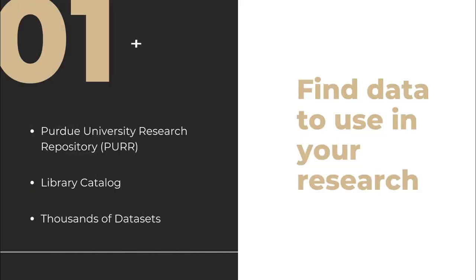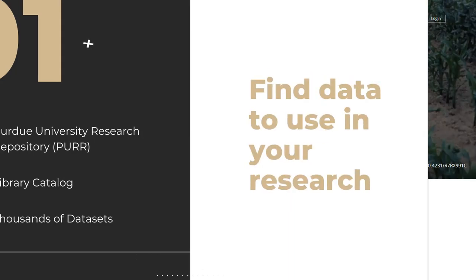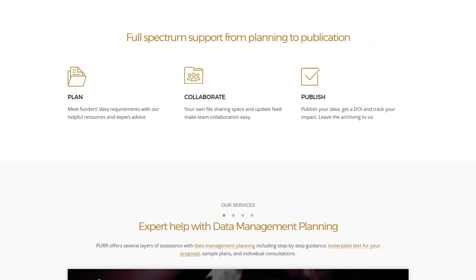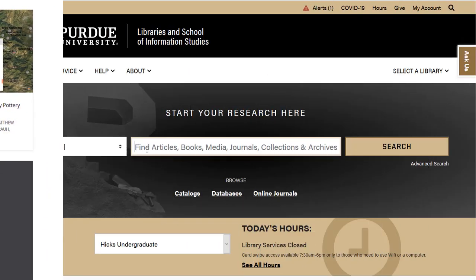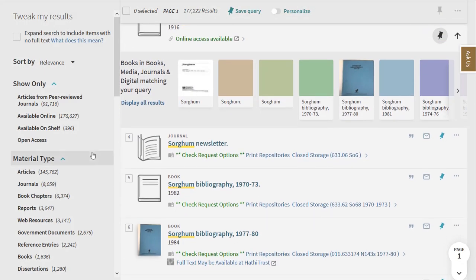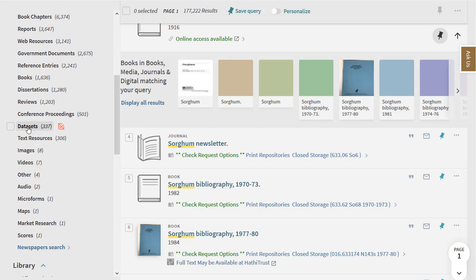Number 1. Find data you can use in your research. All of the 1,000-plus datasets in Purdue's Research Repository, PURR, are open access and freely available for reuse. Find them at purr.purdue.edu or in the library's catalog, where you'll also find tons of other datasets you can't find with Google. When you search the library's collections, filter your results by material type dataset.